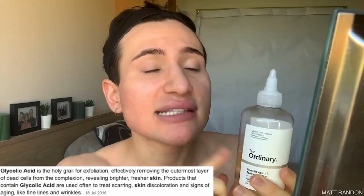So first of all, I love my AHA and BHA toners because AHAs like glycolic acid from The Ordinary, for example, this glycolic acid 7% solution, is going to be amazing to resurface the top layer of your skin and really reduce any texture or blackheads, any small spots that you see. Like, you know that sometimes when you're in direct sunlight, you can see those little bumps on your skin. This is going to help reduce that and also resurface your skin and make your skin overall glowier. So I definitely like this. However, this does sting a little bit.